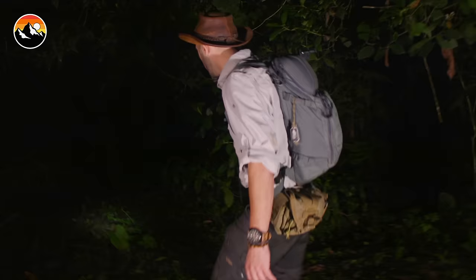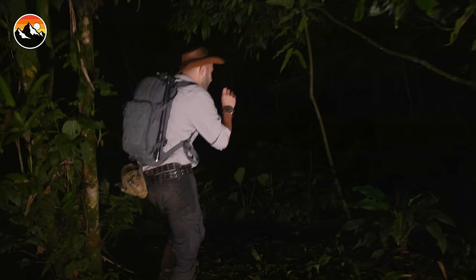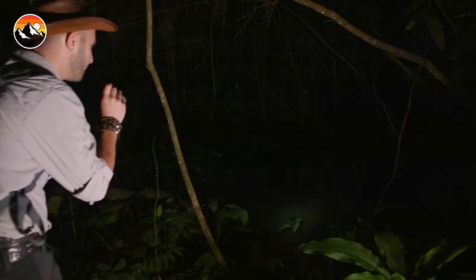Let's see what we can find. Oh, there's a little frog right there. Great place to look for creatures. There's a turtle. Look at that. See a turtle? I see a turtle. Think you can catch it? I'm gonna most definitely catch it. All right, I see it. Keep the lights on it.